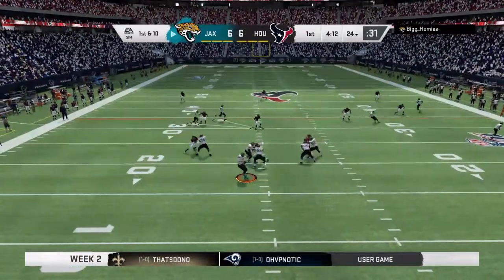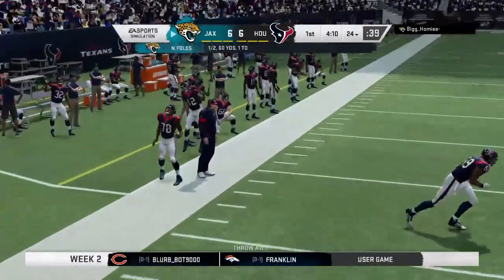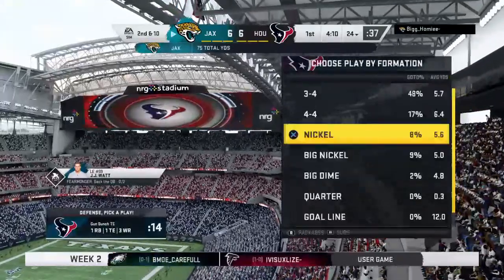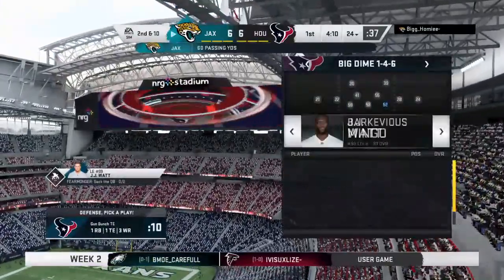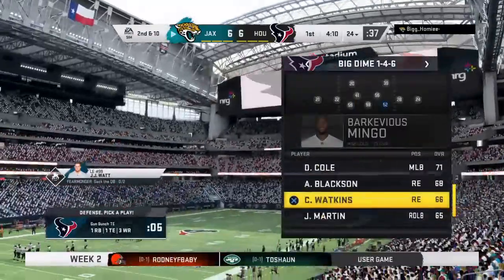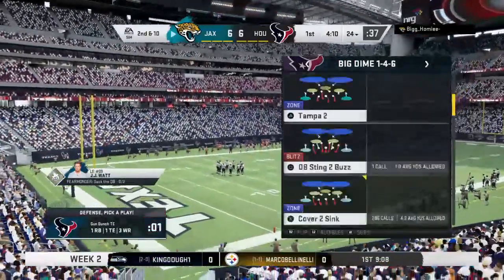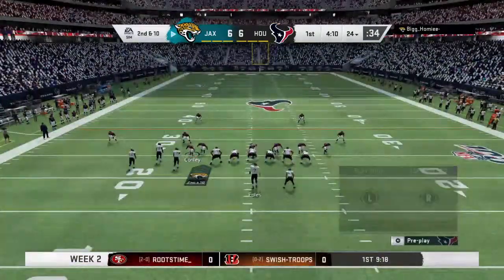Now Foles. Dancing to his left. And this is going to be incomplete. Yeah, that one sailed on him. You've got to make sure you give your receiver a chance to come down inbounds because they are very gifted. They'll make the circus catches, but if they make them out of bounds, that does you no good. From the 24, they'll go again on 2nd and 10.